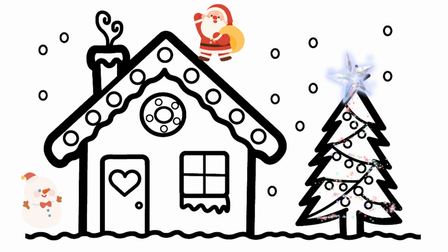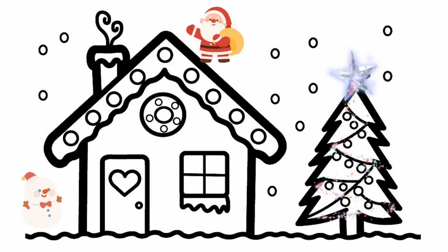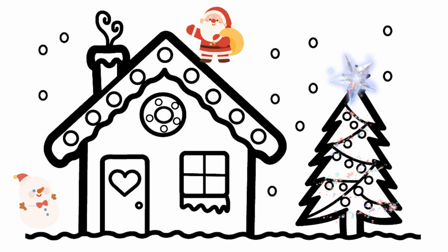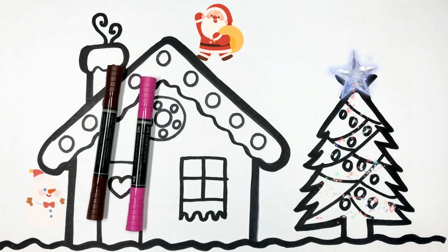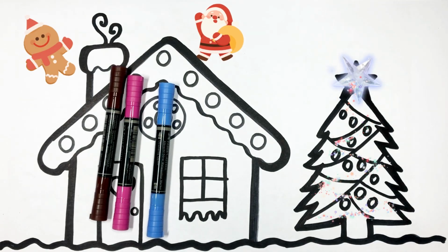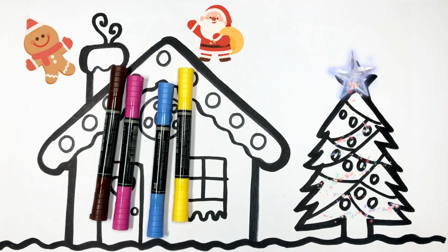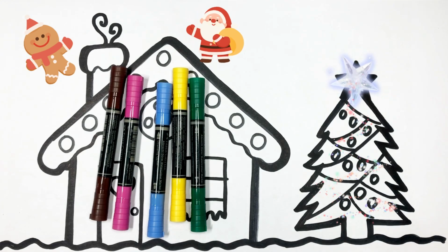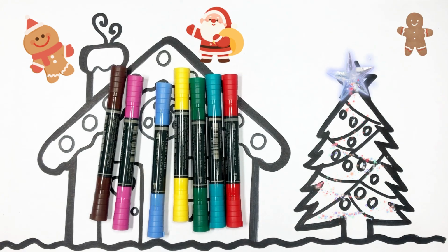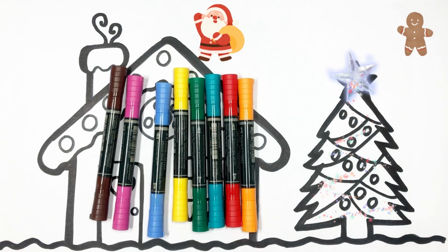Dear friend. Let's draw and color Santa house together. We need these colors. Brown, purple, pink, blue, yellow, green, turquoise, red, and orange.